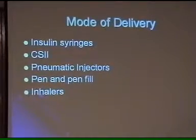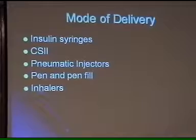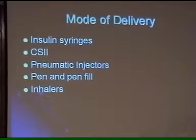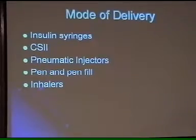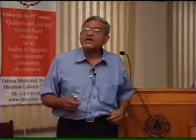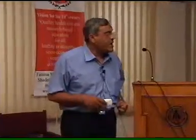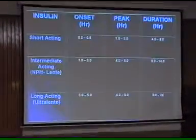Now, what has also developed in the recent past is the mode of delivery of this insulin to the patients. Insulin syringes have become very fine. The injection today is much less painful than the injection which was 2 decades ago. We have CSII, which is continuous subcutaneous insulin infusion pumps. We have pneumatic injectors where a vacuum or the air thrust is going to push the insulin molecules under the skin. We have pens and pen fills, which are very convenient for people who are traveling a lot. And finally, we now have insulin inhalers available for us to deliver this insulin.